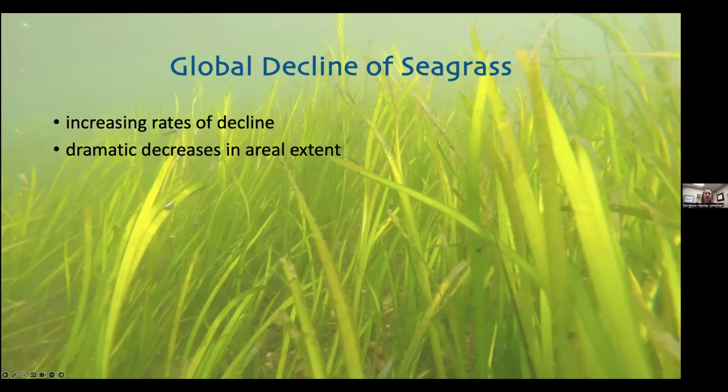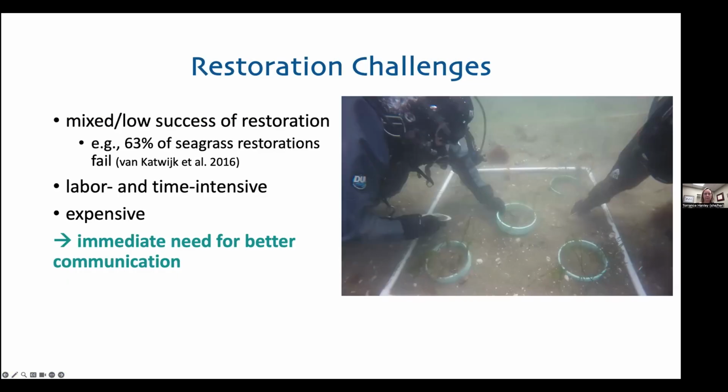So we all know that globally, seagrasses are declining, and this includes both increasing rates of decline as well as dramatic decreases in aerial extent. And this is not limited to one region or to one state or to one country even. This is a ubiquitous problem. And this has led to a lot of energy being focused on seagrass restoration.